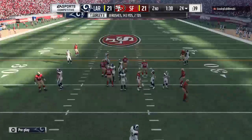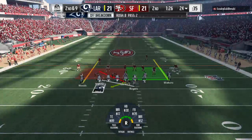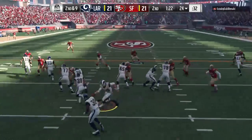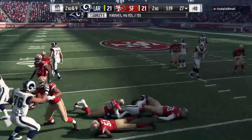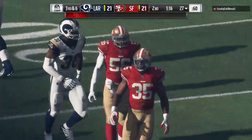Sean McVay deserving, I think you would agree, of Coach of the Year. Yeah, definitely. I mean, what he did for the Rams when they went from last in the league in scoring to leading the league in scoring and winning a division title. And how about the New Orleans Saints? Rookie of the Year, offense and defense. Alvin Kamara on offense, Marshon Lattimore on defense.